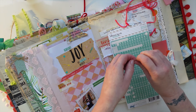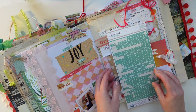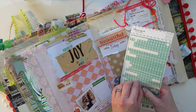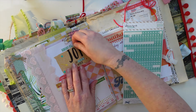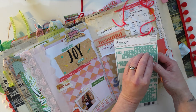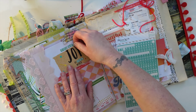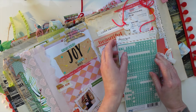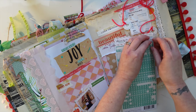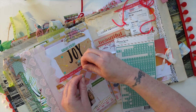I am feeling very inspired lately. I just want to have my journals out all the time. I think about them. So basically when I'm not journaling, I'm thinking about journaling. I just want to journal all the time. I've got so many ideas for new ones. There's just sometimes not enough hours in the day for all your crafty stuff, is there?